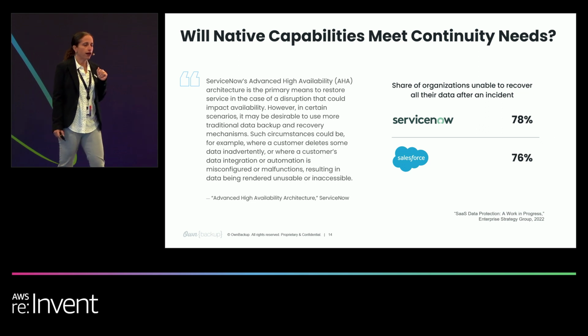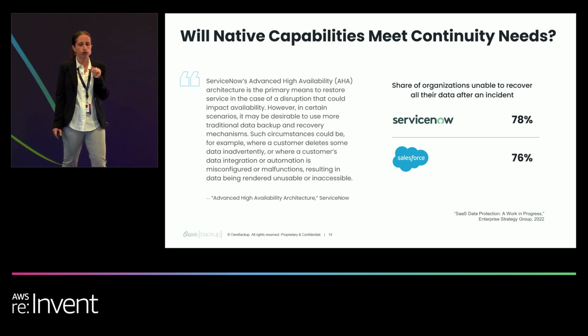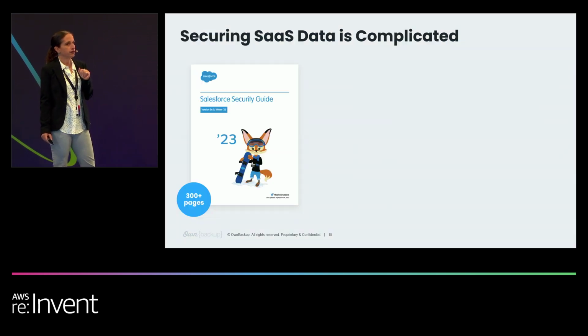Many customers are unaware of it. Many customers had a hard time recovering their data after an incident. We can see here that more than 70% of ServiceNow and Salesforce customers were unable to recover all their data after an incident.